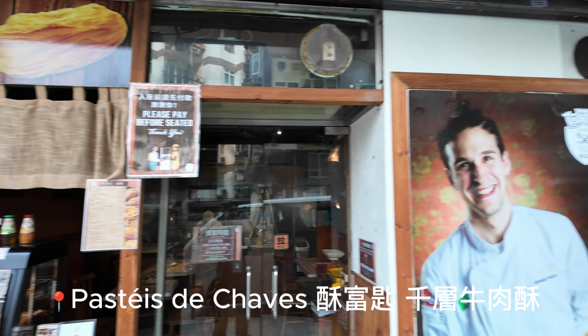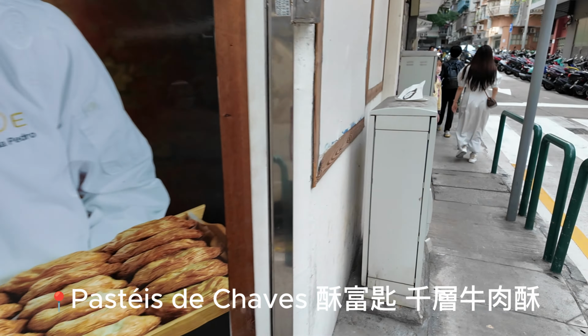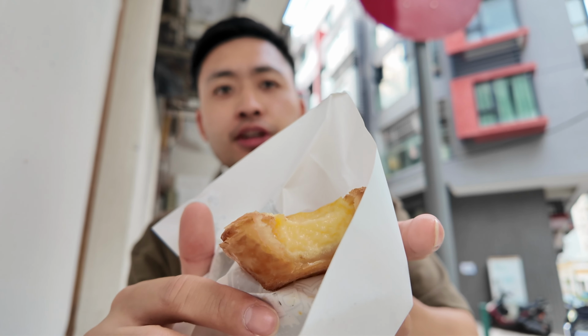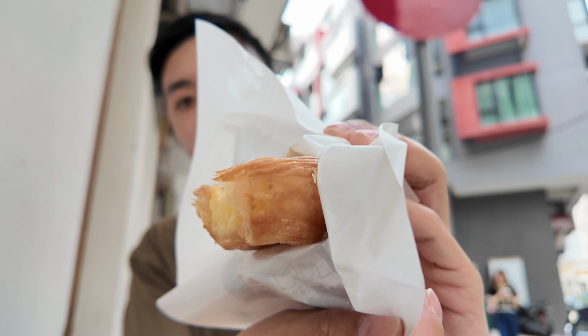All right, it's my second pastel de nata at Pastéis de Chaves. Taste test. It's a little oily, but let's see how it is. Nice and flaky and crispy on the outside, and it's still warm. Nice custard on the inside. This was around $12.